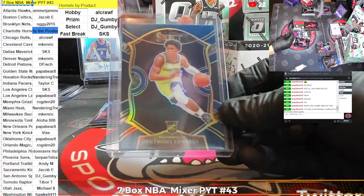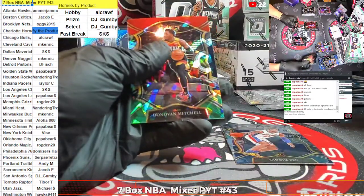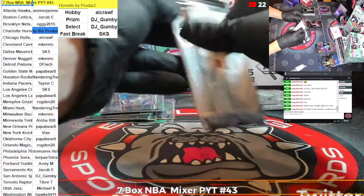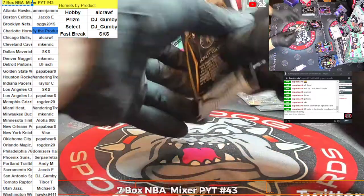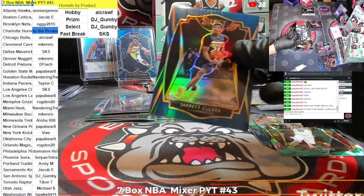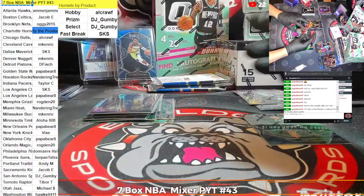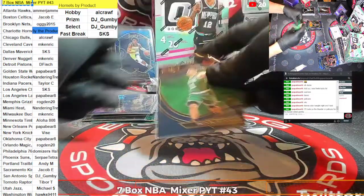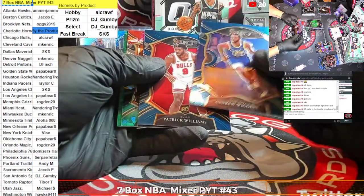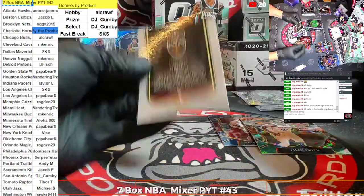Nice silver Anthony Edwards. Sadiq Bey, and a Donovan Mitchell. Dragic, Payton Pritchard, and ice Jalen Smith for the Suns, and a silver Culver for the T-Wolves. Premier level silver Culver. Wiggins, Williams, Jalen Smith for the Suns ice, and an Okoro ice for the Cavs.